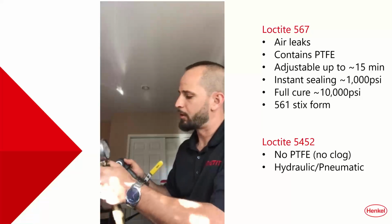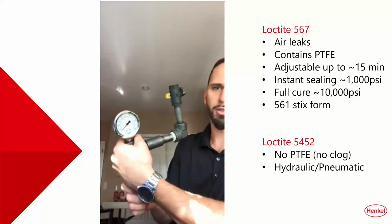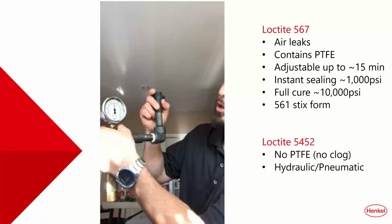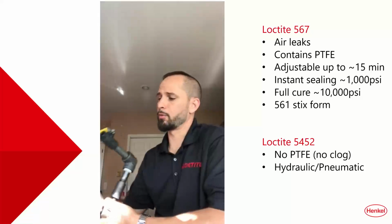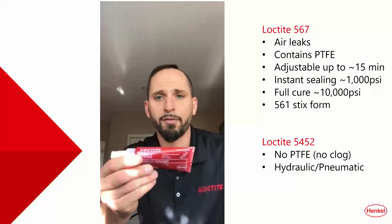With our liquid 567, you have about 15 minutes before it comes to an initial cure. So within that 15 minutes, you can adjust it and maneuver it, so you're not going to worry about ripping it. Within seconds, once you pressurize it, you've got about 500 to 600 PSI worth of resistance. That will go up to about 1,000 within that 15-minute time frame. And with a full cure, which is 24 hours for almost all of our products, you get about 10,000 PSI worth of resistance. It also comes in a stick form, 561.